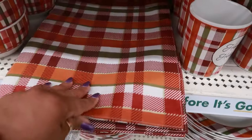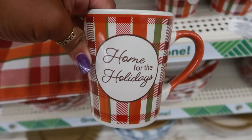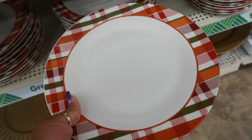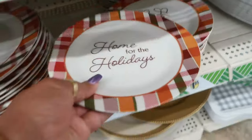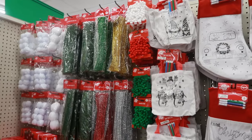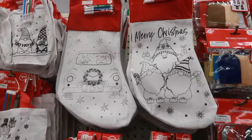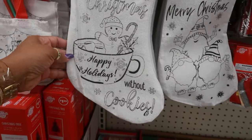I like this little plaid set. You got the placemats, there's the cups, home for the holidays, and the plates. Look like that, or you can get the smaller one that says home for the holidays. And they also have the bowls. Here's some of the Christmas stuff right here. You got the snowballs on the end, these stockings. It's not Christmas without cookies.